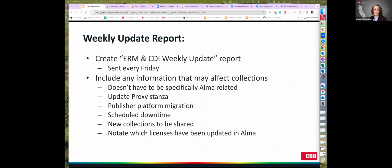So at the beginning of the week, I send out information about the Alma and CDI weekly update that's sent out from Ex Libris. On Fridays, I then write up a report that is called the ERM and CDI weekly update, which is different from Alma and CDI because with this particular one, I check any listserv I'm on. If there's something that might affect not only the collections in the network zone, but maybe collections in the institution zone, especially proxy stanzas. I don't have to update proxy stanzas, but it's probably important to let libraries know if there's been a change.